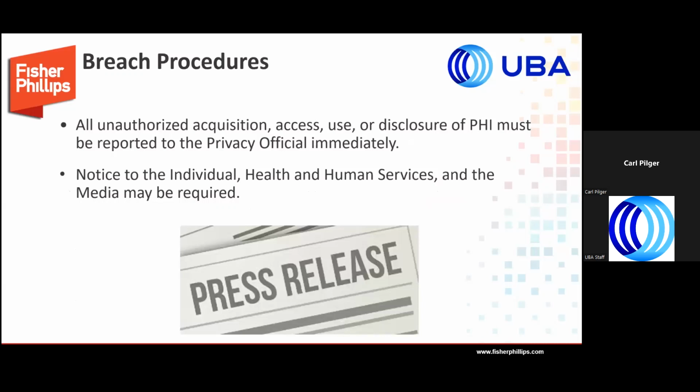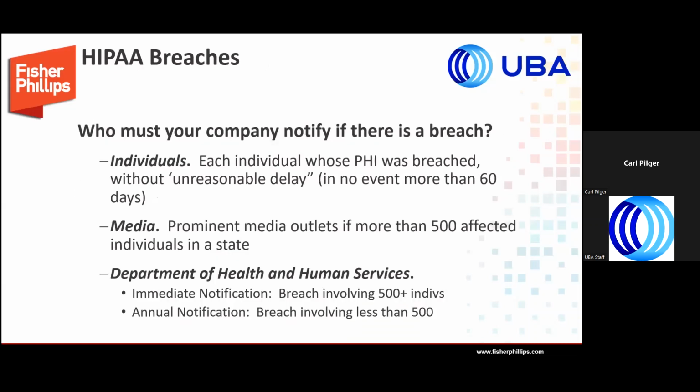All right, all unauthorized acquisition, access, use, or disclosure of PHI has to be reported to the privacy official immediately. So within your organization, if you get wind of something that has happened that would violate the rule, you need to tell the privacy official. That individual then can undertake, by means of going through that process we just talked about, whether or not notice needs to be given to the individual affected by that, or to Health and Human Services, or to the public media, because again, there's sort of a sliding scale on this.